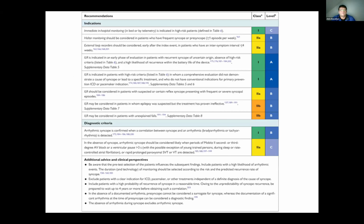And basically, this is the guide from the syncope guidelines. This is the guidance for implantable loop recorder implant. So early phase evaluation, class 1 indication: patients with high risk criteria, in whom a comprehensive evaluation did not yield any reasonable cause.